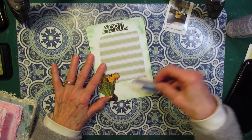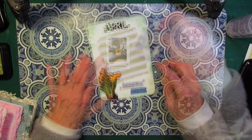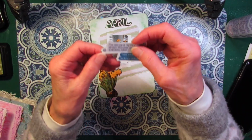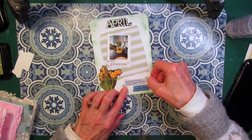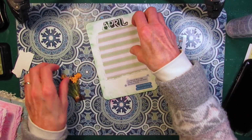How far down do I want that? Okay. Maybe we want a crooked, something like that. I'm going to put this on first. Okay, and then this will go on second.